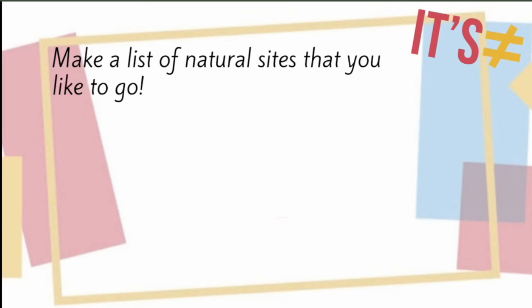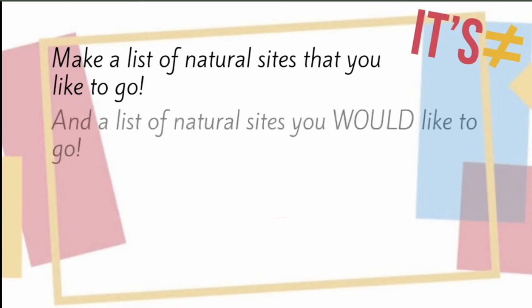Great. Maybe in your list there are more places. I don't know. And I also want you to make a list of natural sites you would like to go to. Okay, so I don't know. Do you want to visit the Sahara Desert? Put it on your list. Do you want to go to the Amazon forest? It's here in Brazil. You don't even need to travel abroad. You can put it in your list too, okay?